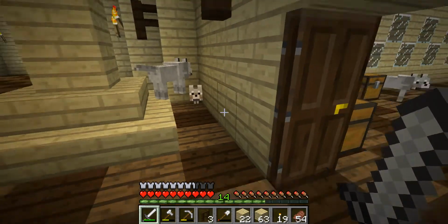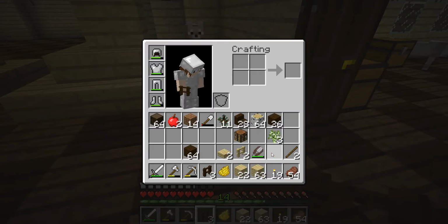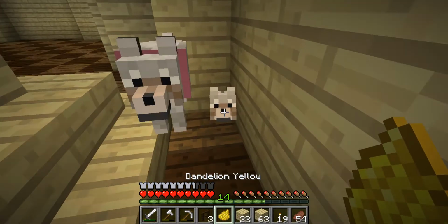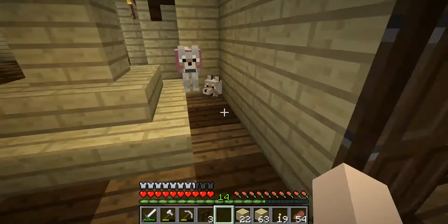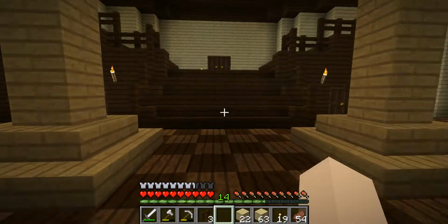Guys, come on. Come on. Chipper! That's a cute name. That's the doggy's name now, guys. It's Chipper. Come here. Chipper! Oh, that's so cute. Come on, Jamie Jr. Come on, Marlena. Come on, Chipper.